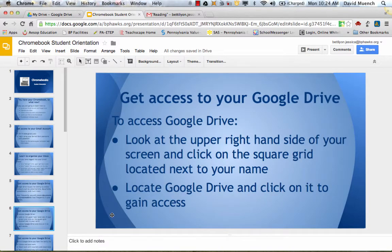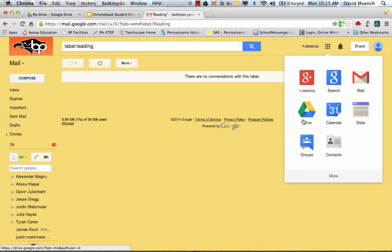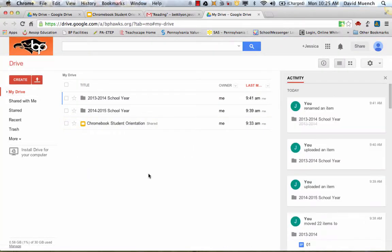Open your computers again. Thank you. When we open our computers, you are in your Gmail account right now. Google Drive is not completely different, but it's a different screen, a different option. So we are going to go to the upper right-hand corner. If you see where my cursor is, it's a little square grid. We're going to click on the square grid, and we are going to go to Drive. It's a green, yellow, and blue, almost triangle. When we click on Drive, you should see a screen like this pop up.